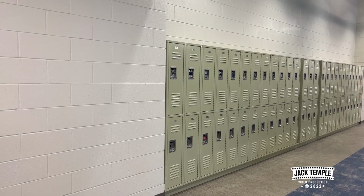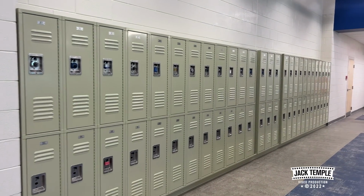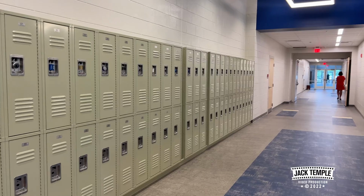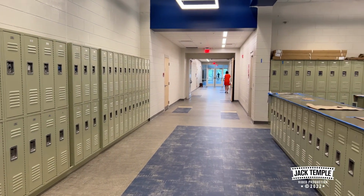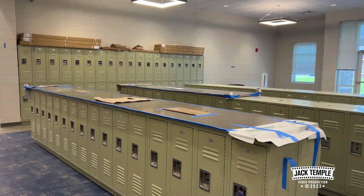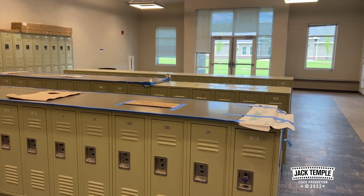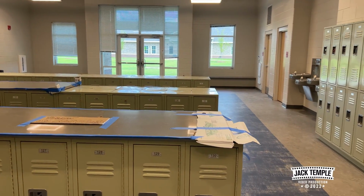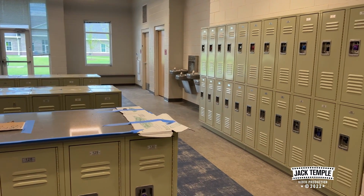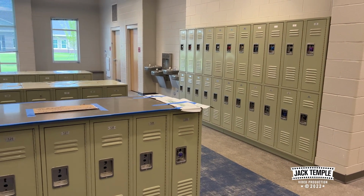All right, so this is our locker area. Each side of campus has one. Like I said, this is 7th and 8th grade hallway. 5th and 6th hallway is on the other side of the building, but basically they look exactly the same. Both sides have a locker area. We have lockers for all of our kids, and they choose to have one. Some choose to get lockers and some don't.